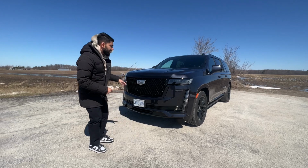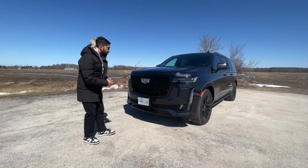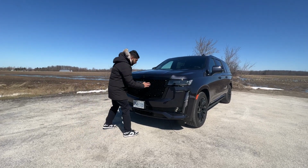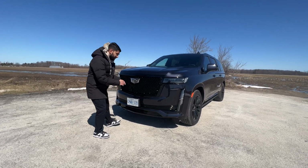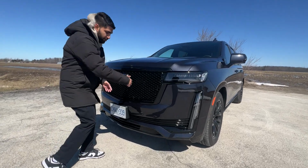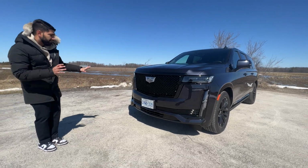And also keep in mind, this specific Escalade has the Onyx package, which basically blacks out a lot of things around the car. For the front, we've got everything here blacked out, as well as the Cadillac logo. So usually this would be colored, but because this has the Onyx package, this is actually a monochrome logo. Looks very nice. We've also got a black grille here. Looks fantastic. It is exposed so you can see the intercooler behind it. And also just overall looks very, very mean.